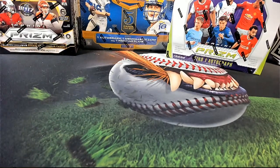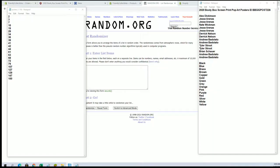All right, let's do this. This is a 2020 Booty Box screen print pop art poster. Look out. And this is number 228. Good luck, guys. Random here for our tube number 2 through 150.